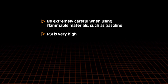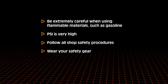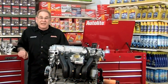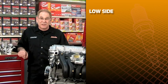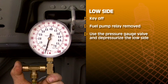The pressure is very high. Follow all shop safety procedures. Wear your safety gear and always have a fire extinguisher available. Low side system pressure relief is the same as with standard fuel injection systems. With the key off and fuel pump relay removed, use the pressure gauge valve and depressurize the low side.